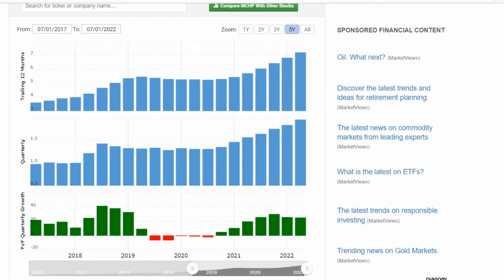The first thing I want to take a look into is revenue, and we have Microchip's revenue history of the last 5 years. Back in 2017 they were bringing in $3.6 billion on the trailing 12 months. Then in 2018 that increased to $4.2 billion. In 2019 we had it at $5.5 billion. Then in 2020 there was a bit of a decrease, minus 1% for the quarter year over year, coming in at $5.3 billion on the trailing 12 months.